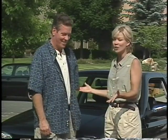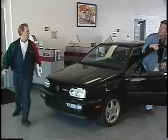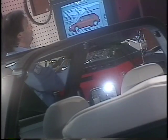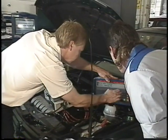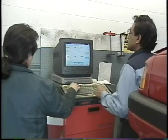Mike, you know what else is great about owning a new Golf or GTI? What's that, Callie? Your Volkswagen dealer, who wants to make sure your ownership experience is a satisfying one. With service appointments, a comprehensive history of your vehicle's maintenance and repairs, and factory-trained technicians who are Volkswagen experts, your dealer can provide the best in all-around care for your Golf or GTI.